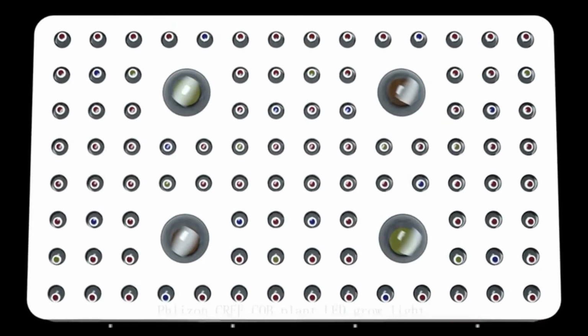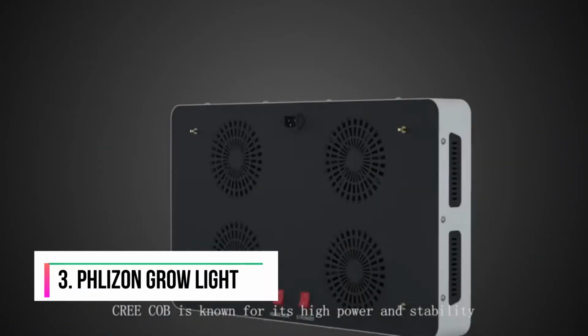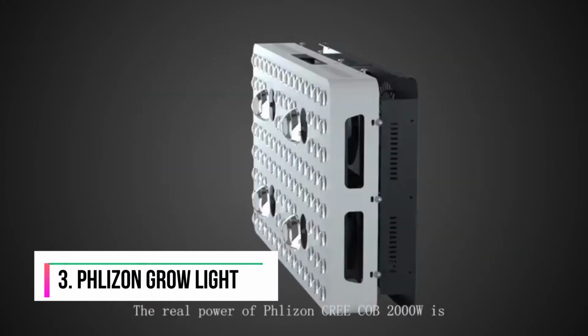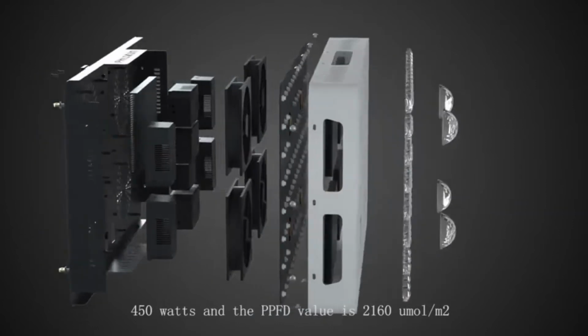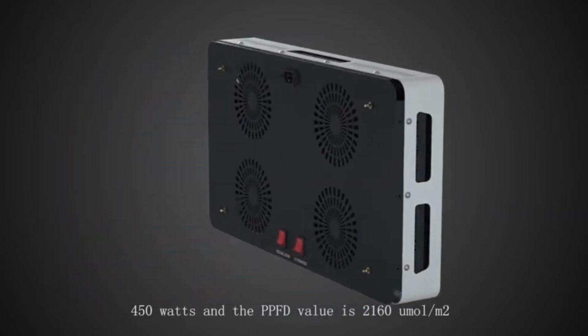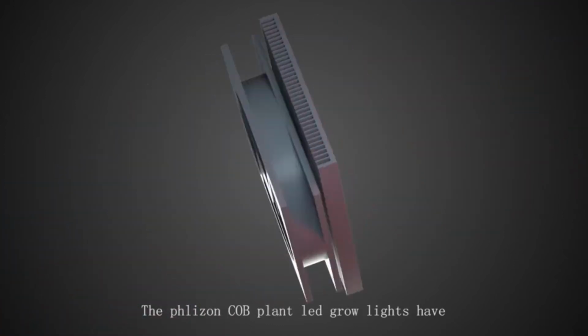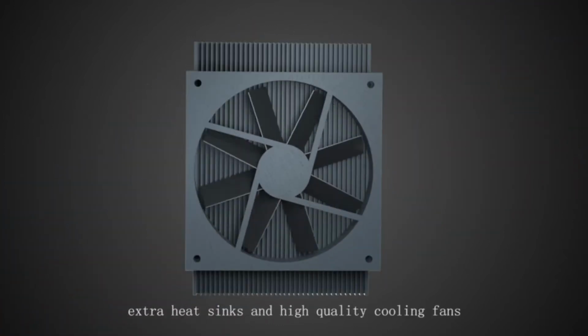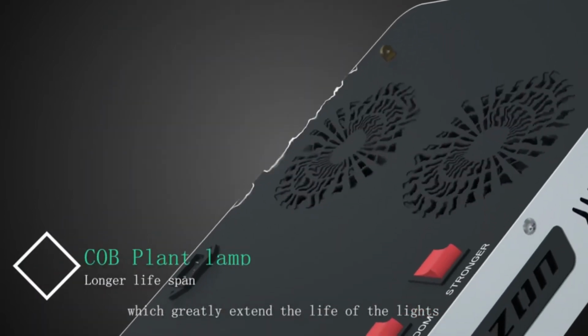Xizhuang Cricorb Plant LED Grow Light. Cricorb is known for its high power and stability. The real power for Xizhuang Cricorb 2000 watt is 450 watts, and the PPFD value is 2160 umol per square meter. The Xizhuang Cricorb Plant LED Grow Light has extra heat sinks and high quality cooling fans, which greatly extend the life of the light.